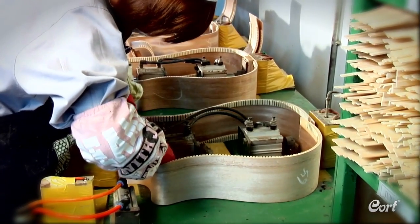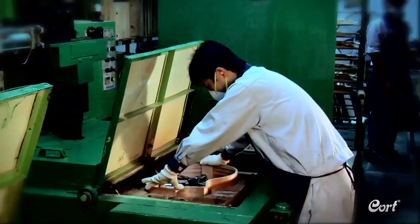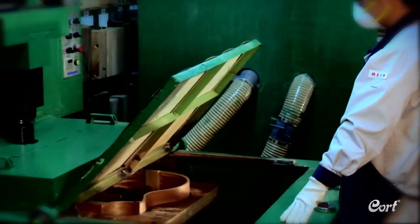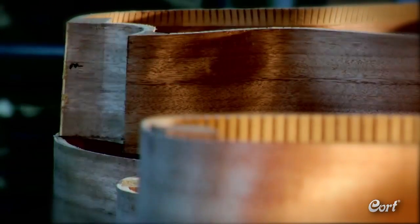Once done, the sides are carefully matched up and glued together. In preparation for the top and back, the edges of the sides must be made completely level. These special box sanding machines assure a perfectly flat surface.